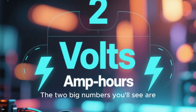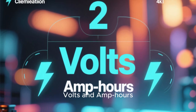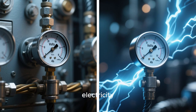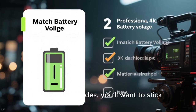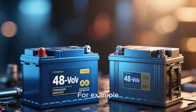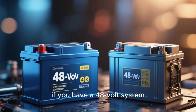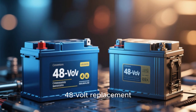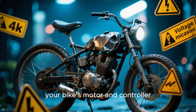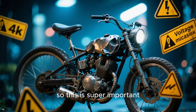Now let's talk about the key things to look for when you're shopping for a new battery. The two big numbers you'll see are volts and amp hours. Think of volts as the power or pressure of the electricity. For most upgrades, you'll want to stick with the same voltage as your original battery. For example, if you have a 48-volt system, you should get a 48-volt replacement. Mismatching voltage can seriously damage your bike's motor and controller, so this is super important.